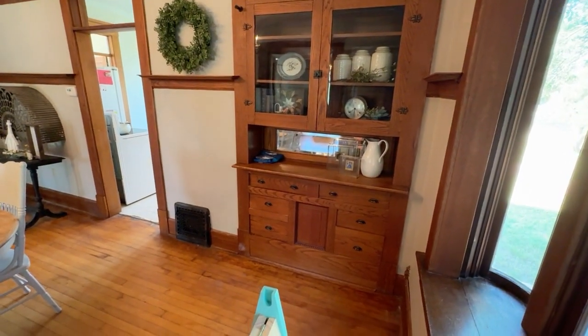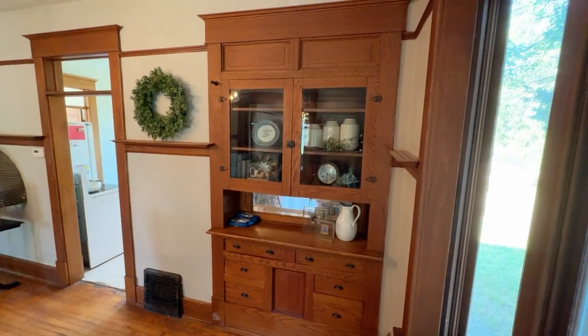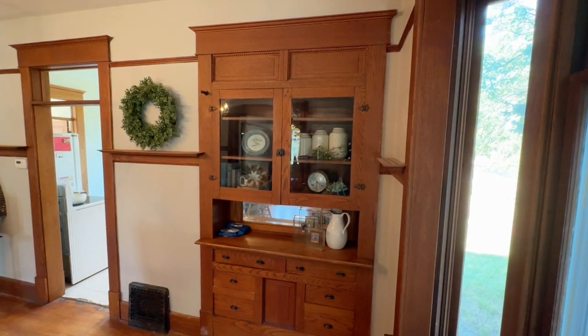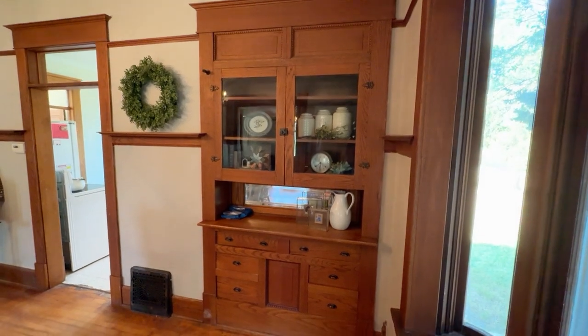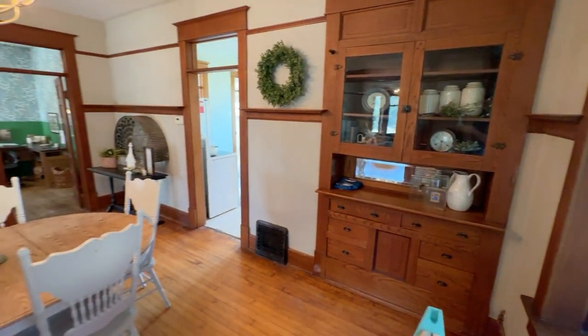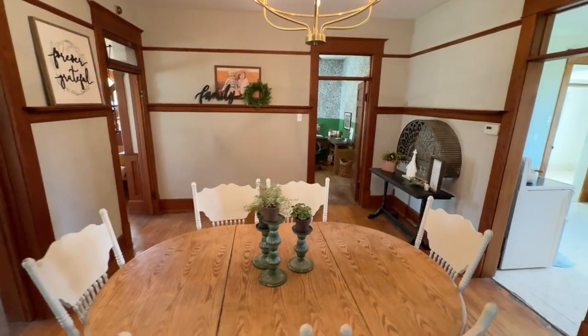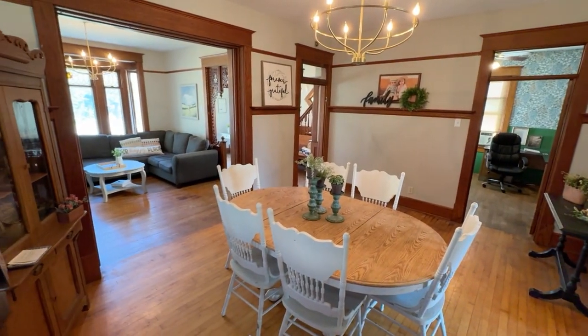Here's our second built-in. This is a nice buffet. Really cool thing about this buffet china hutch is that I'll show you on the backside in the butler's pantry, there's backside doors. So you can load the china after you're washing the dishes. If you have a big dinner party, get them right into there without disturbing your guests. And pan back around here.